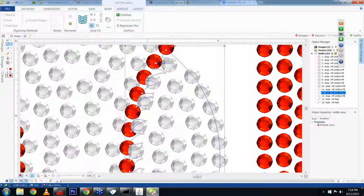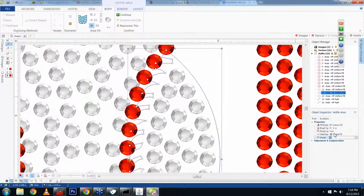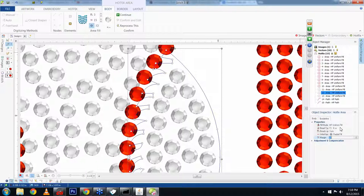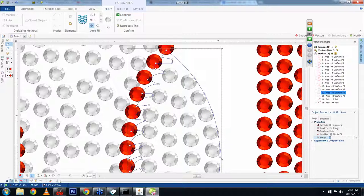See, margin actually is going to bring these white stones off the red. You can do that by right over here, margin. The higher the number, the further away from the red they get. I don't have to go to 15. Okay. Instead of going to 15, I'll probably just take it to 8. It comes closer to the red areas, maybe 7.